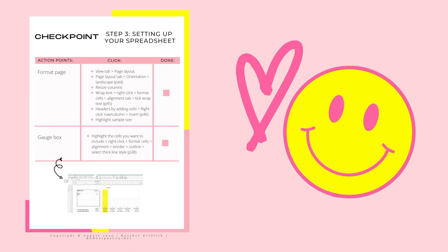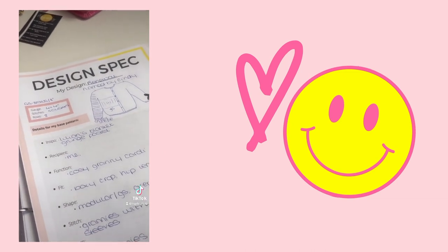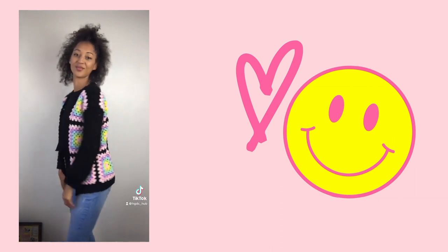So the checkpoints are there to ensure that Workbook 1 is really easy to navigate, is a lot quicker to use, so that you'll see results a whole lot quicker, because that's the important part.